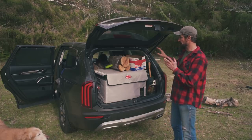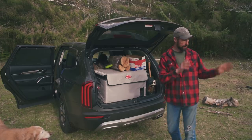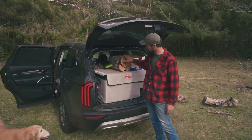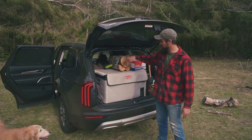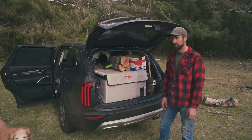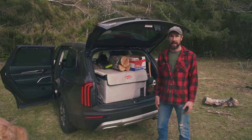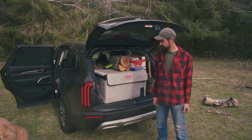So we'll move everything around, get everything adjusted, and get set up, because we are planning on sleeping in the car, me and the two dogs, tonight. I do plan on having a campfire. I do have some firewood, and I've got some more behind the refrigerator. So let's get everything situated, get a fire going, make some dinner, and just enjoy this nice evening.